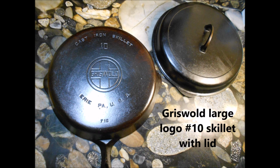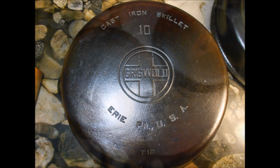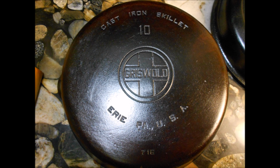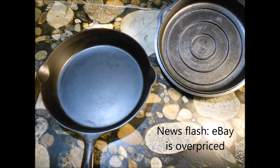And here is a Griswold large logo number 10 pan, plus a matching skillet lid. I bought this not too long after I began using and collecting cast iron, when I was a newbie who couldn't control myself. I bought it on eBay in 2011, and then I went to the Brimfield Antique Show for the first time and saw the exact same Griswold pan selling there for half of what I paid. That was my life lesson, and while I do still browse eBay regularly, my purchases there were few and far between because antiques on eBay are far overpriced.